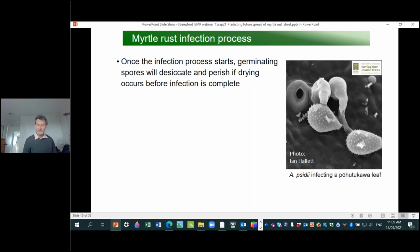And that nice micrograph there shows a couple of Eodynia spores on a Pōhutukawa leaf infecting, producing the germ tubes and the appressorium, which is the infection structure, and penetrating the leaf from there.